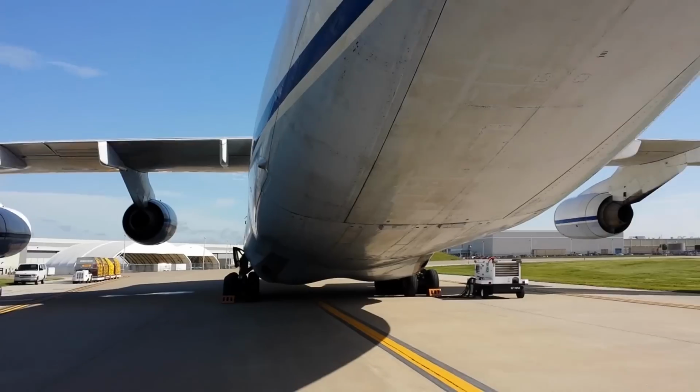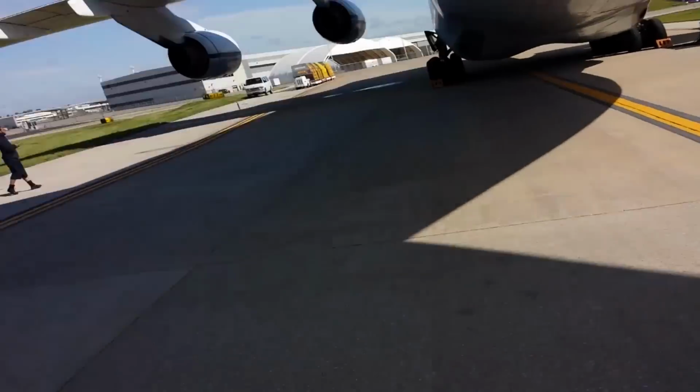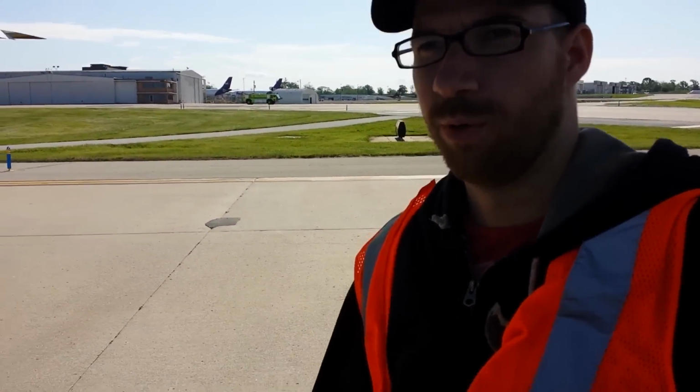So there you have it. A little windy. That is the Antonov 124.